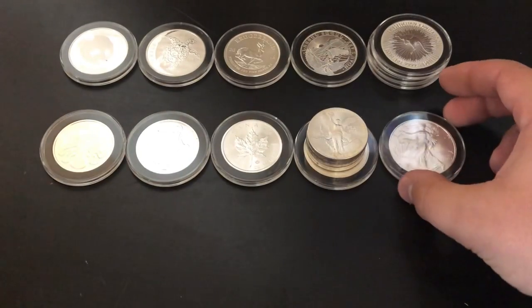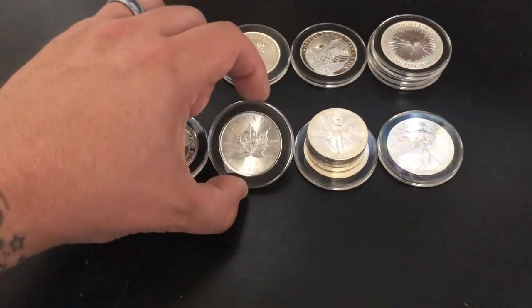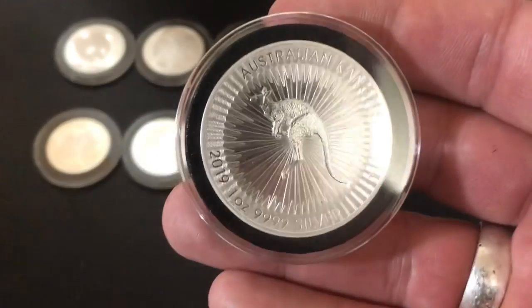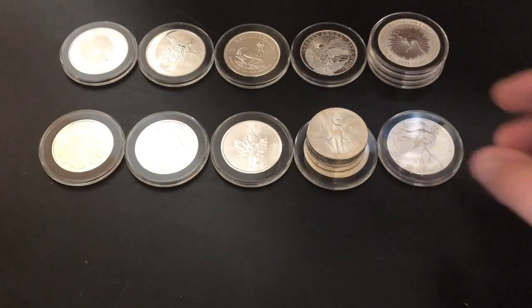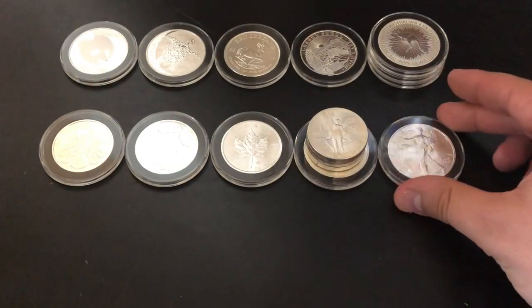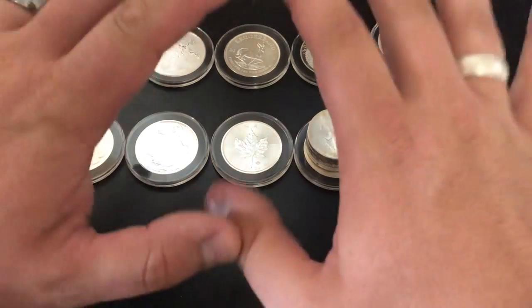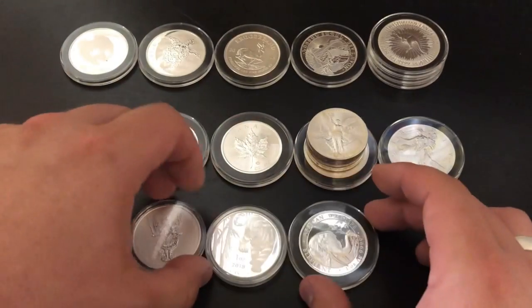Now, I will say, depending on where you live in the world, that might sort of adjust the scales a little bit. Some of these might be better options than others. If you live in Canada, this is probably going to be your #1, the Canadian Silver Maple Leaf. If you live in Australia, the Kangaroo is probably going to be your #1 stacking piece. So I personally live in the United States of America, and that's why this is my #1, but for you, they might change slightly. But anyway, this is all just my opinion at the end of the day. This is my ranking right here. I'll bring out the honorable mentions as well, because those are cool ones too.